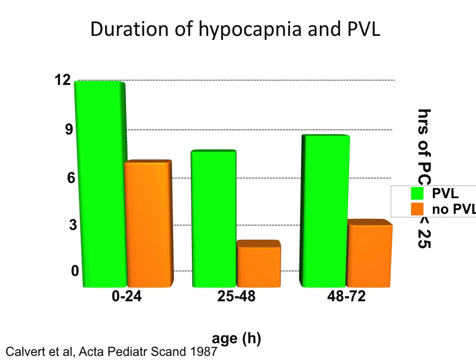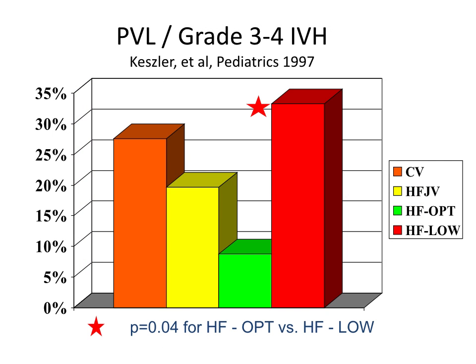But as we know, all high-frequency devices have been used certainly historically as pressure control ventilators. And therefore, when compliance changes, guess what? Volume goes up, CO2 goes down, and bad things can happen to the brain. And so we're going to try to avoid that, clearly.